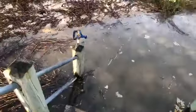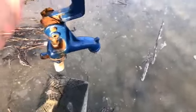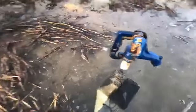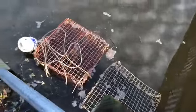I'm just going to set that down for now. What I've done before here is turn this on. They might have it turned off for the season. And yes, they do. Okay. Not functional. That line right there, the blue line, is the line that would freeze anyway. These traps have been there for a while. I don't know what the story is on those.